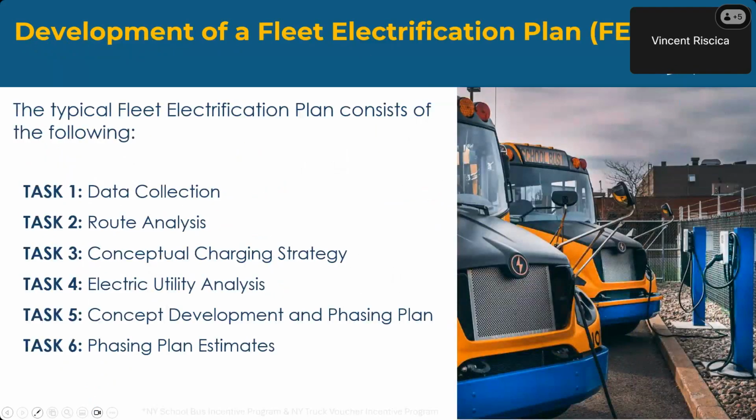So the first thing we want to do is go into the fleet electrification plan. And as Vinny indicated, this topic's been covered a lot, so what I'm really going to try to focus on are key areas that impact the site planning. I would like to emphasize that having a good fleet electrification plan is critical to site planning and making sure that you don't have to redo something you've done because it wasn't considered early on. Again, a typical fleet electrification plan consists of several tasks.